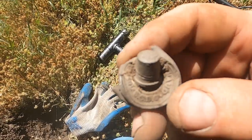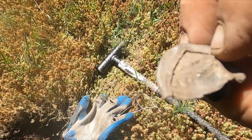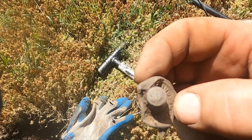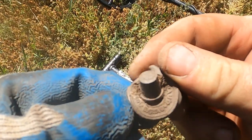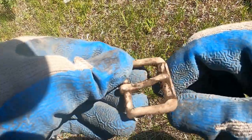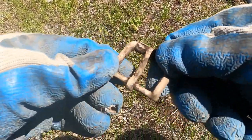Okay, I got my first old relic. I have no idea what that is. Looks like it's got a little writing. Some sort of cap or... Geez, I don't know. Someone help me out here. I never see anything like that before. Hey, look at that. Just got me an old buckle. And it's complete. Look how cool that is.